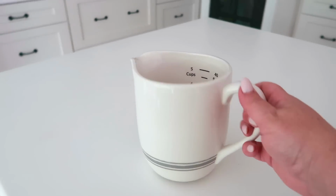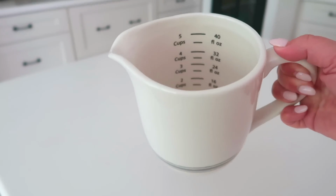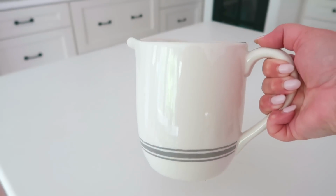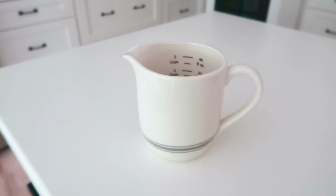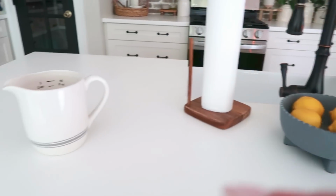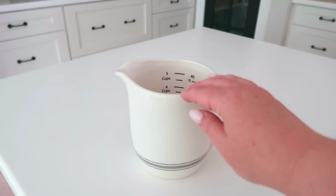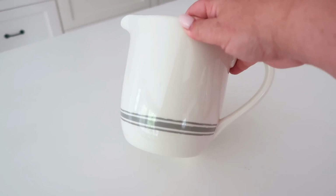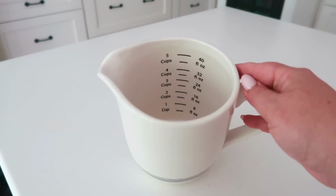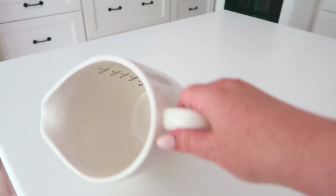Another thing I picked up today at Michael's is this great 5-cup 40-ounce measuring pitcher. It reminded me a lot of the antique pitcher that I just picked up with the stripes. I am loving the stripes right now, the ticking stripe. I've always really loved it, but I just feel like it's so cottage, farmhouse, I don't know, but this is so pretty. It was not on sale. It's $14.99, but it was not on sale. It's part of the fall line.